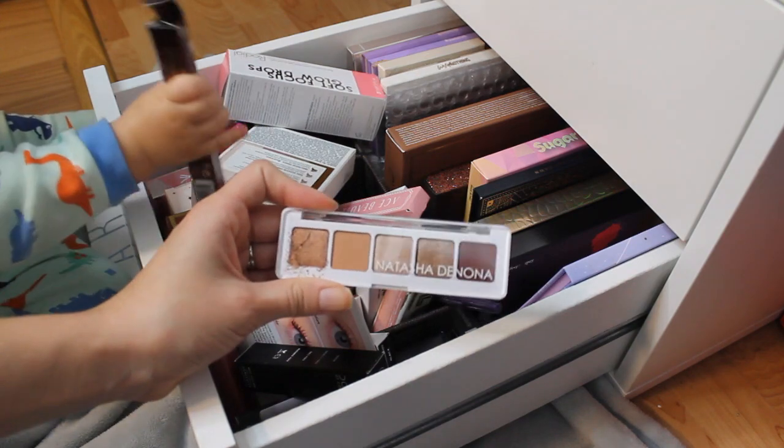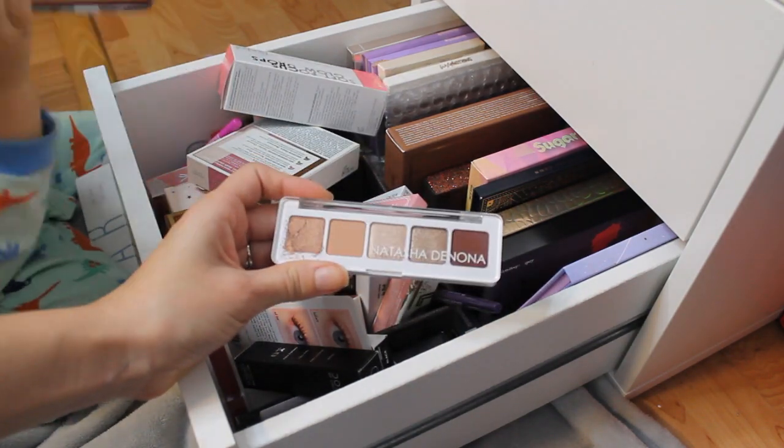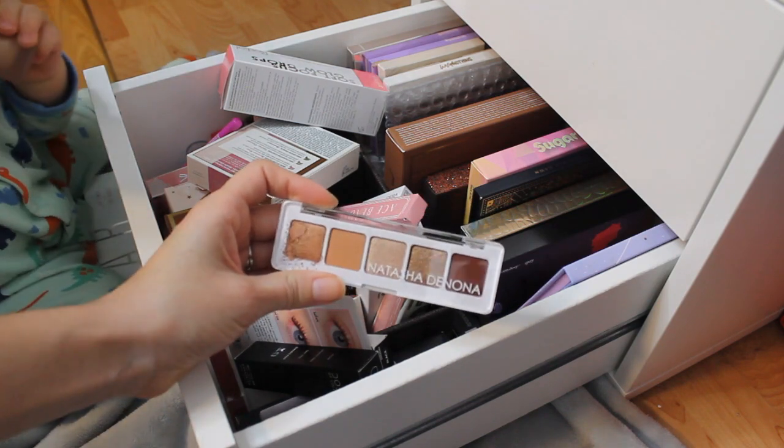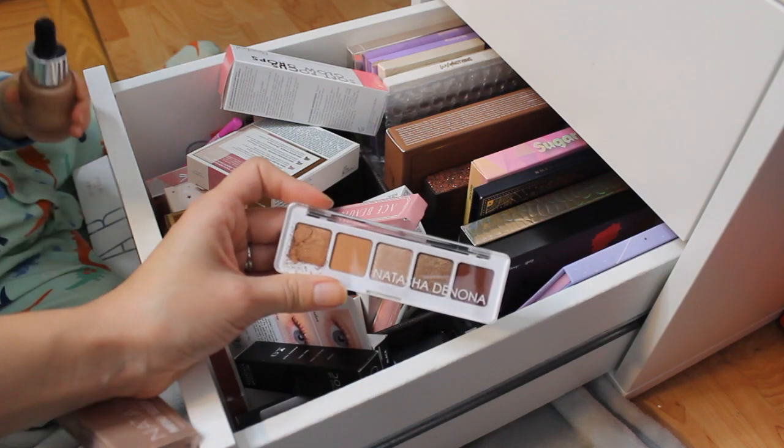Everyone seems to be obsessed with this eyeshadow formula, and I don't know if I love it yet. I have a ton of these palettes on my wish list, so I should definitely use this one before buying any of her other palettes.